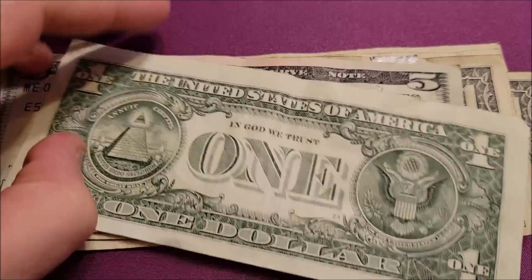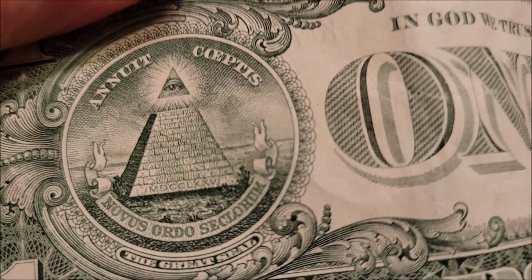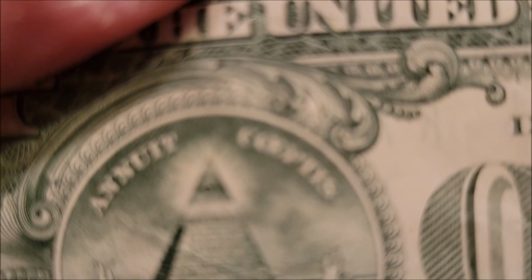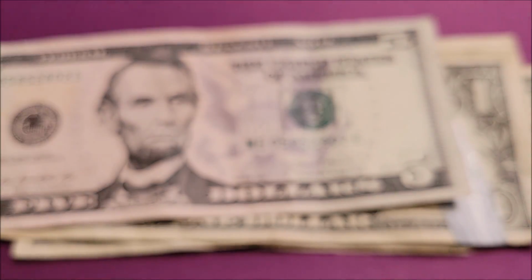I like to look around the base of the pyramid where it has the Roman numerals for 1776 and around the eye there. See if I can get it to focus a little better. And there we go. Sometimes you'll get some blurring of ink, but not in this case.